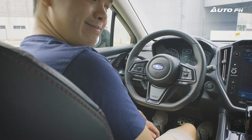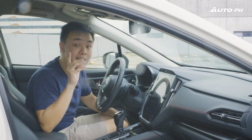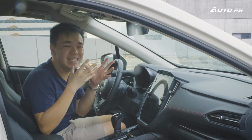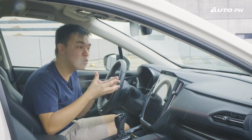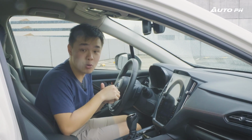For your technology in here, you have EyeSight 4.0, so this car can practically drive itself even in low city speeds. And what I love the most about it is that it doesn't even need lane markings. It can easily follow the car in front of you. If it goes in a zigzag, it can also follow it and go in a zigzag.